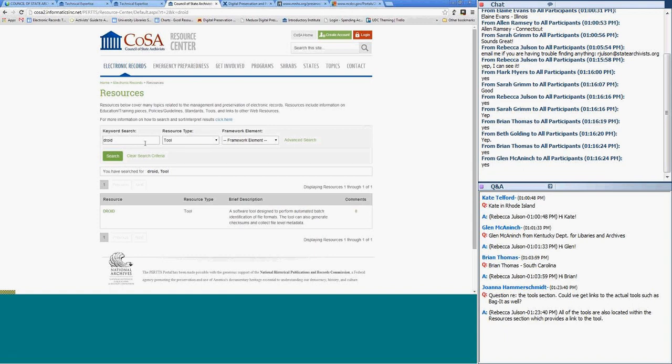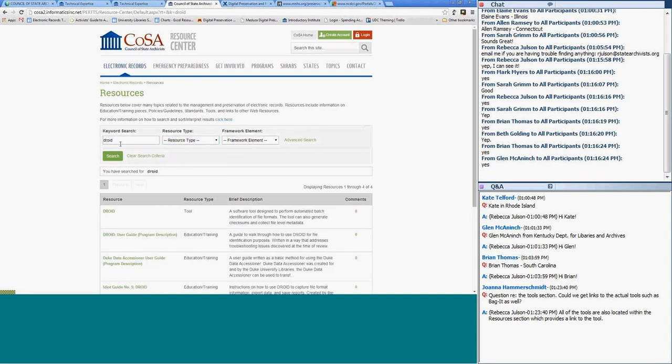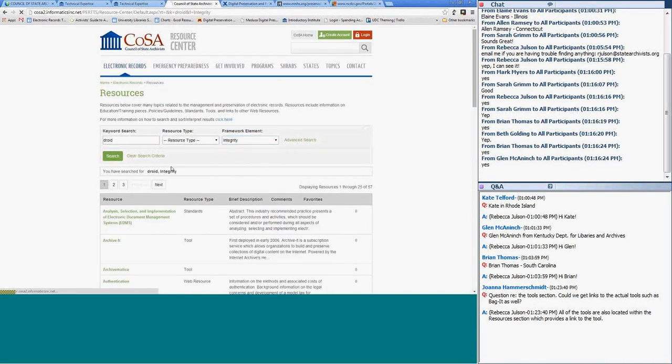Source type: if you type in a keyword and select a resource type, you're going to find something that matches both of those. If I type in Droid and a framework element, so let's do integrity, it's something that matches either one of those. So it's an or search, it's not an and search on the basic page. You can see it jumped up to 57.